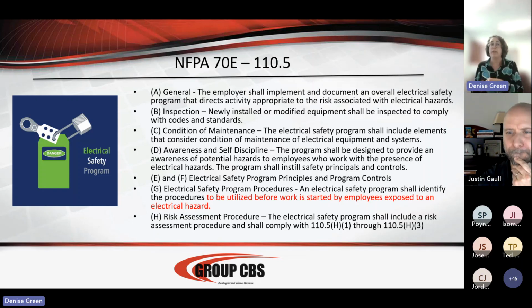It's very clearly spelled out everything that has to be part of your electrical safety program, and what you have to do. You're required to inspect your equipment. You're required to take into account the condition and maintenance of your equipment. You're required to teach your employees to have awareness and self-discipline. The E and F are program controls that are sort of nuts and bolts for your program. And then your program must identify procedures used before work begins, and you must have a risk assessment procedure.